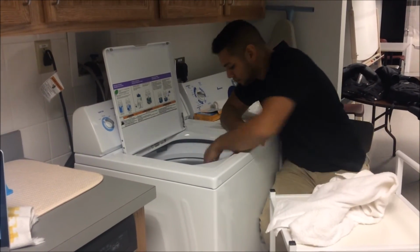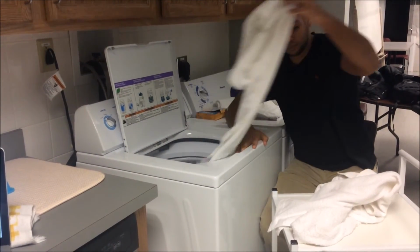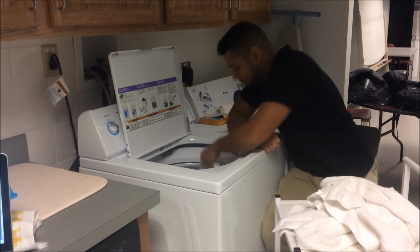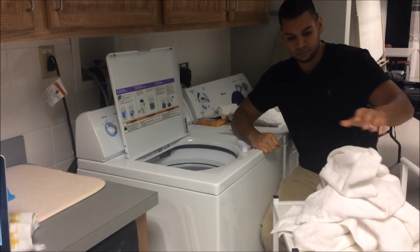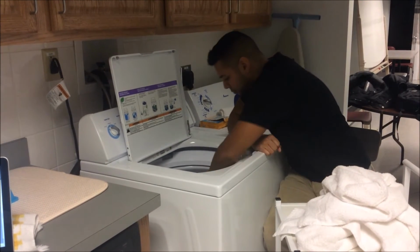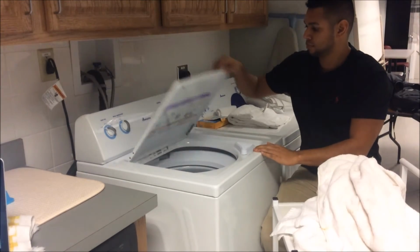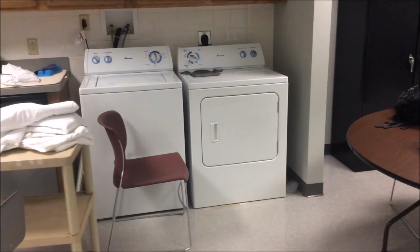If unable to reach items in the washer while sitting, putting your weight through your forearm will take weight off of your back and legs. It is also important to keep in mind to try to have smaller loads of laundry by spreading laundry tasks throughout the week rather than having one large load.